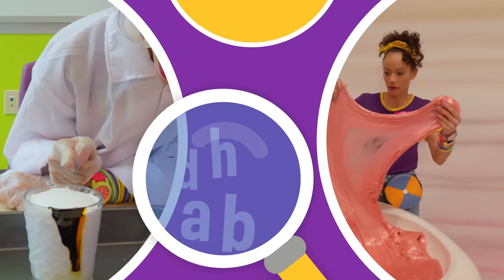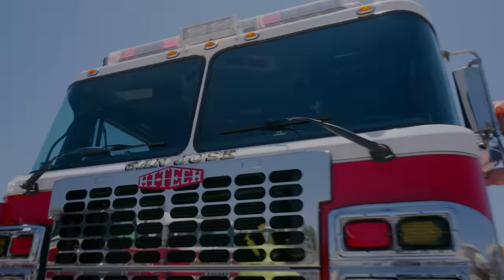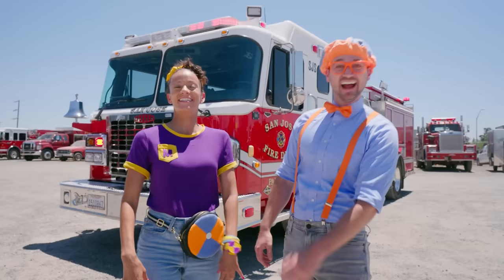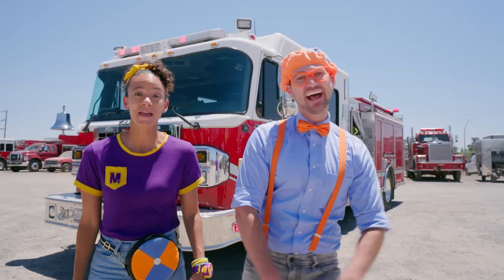Oh, hey, it's me, Blippi! Hi, and I'm Meekah! And look at what's behind us! A fire truck! Today we're at High Tech Emergency Vehicle Service in Oakdale, California. Yep, and here they build fire trucks for cities all over the country.